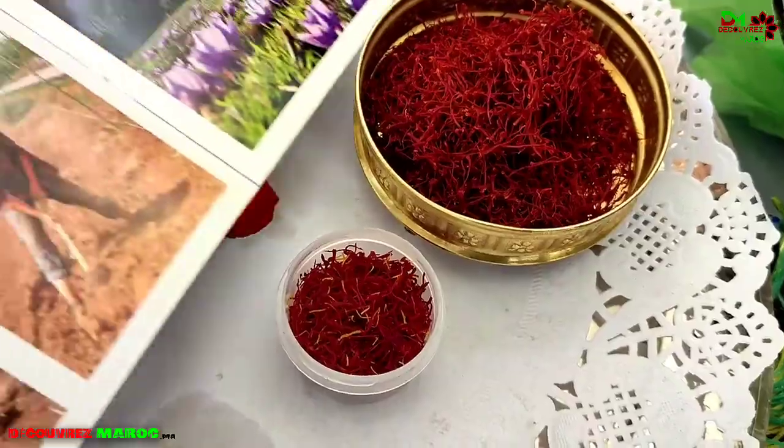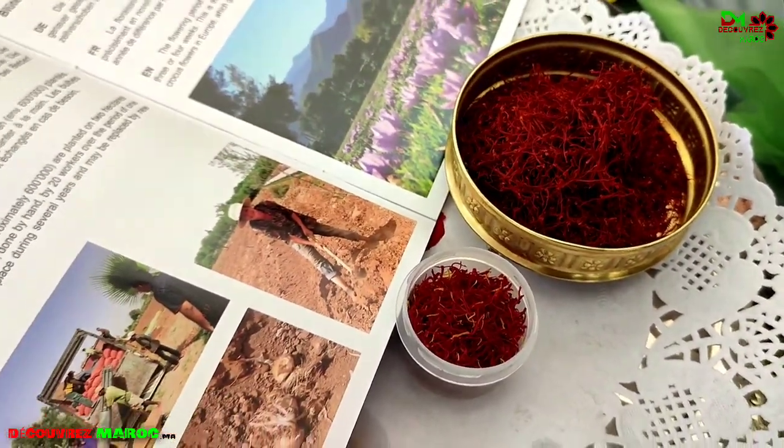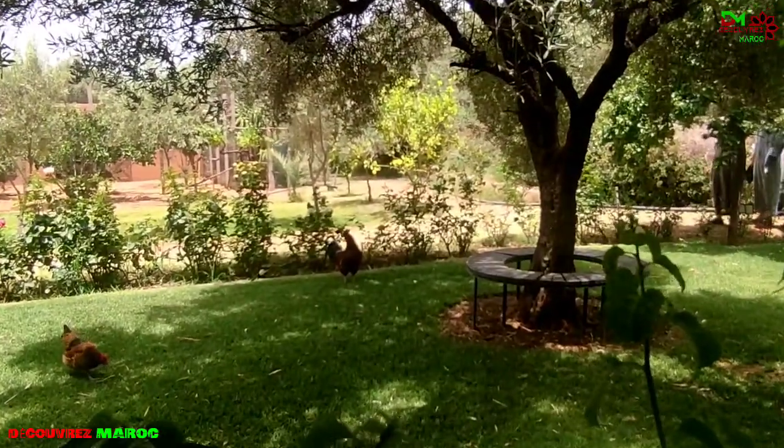Probably the best bread you can eat in Morocco, prepared by our ladies in these little ovens over there with a lot of love. Thank you very much, Mr. Abdelaziz. I'm happy that you enjoyed the soup.